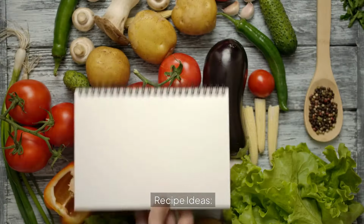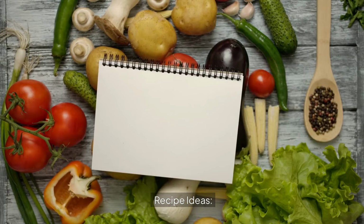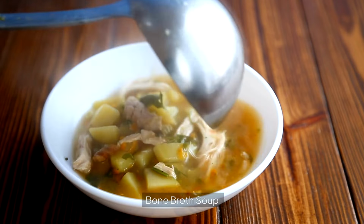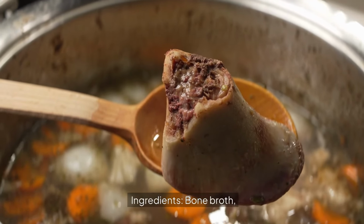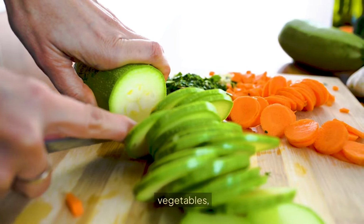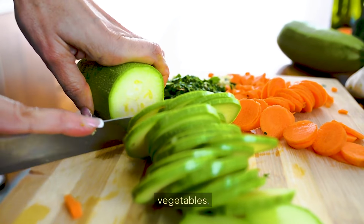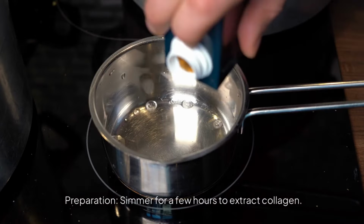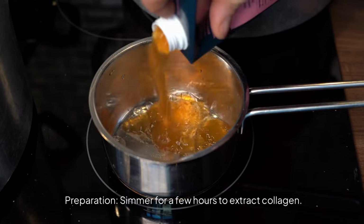Recipe ideas. Bone broth soup. Ingredients: bone broth, vegetables, and spices. Preparation: simmer for a few hours to extract collagen.